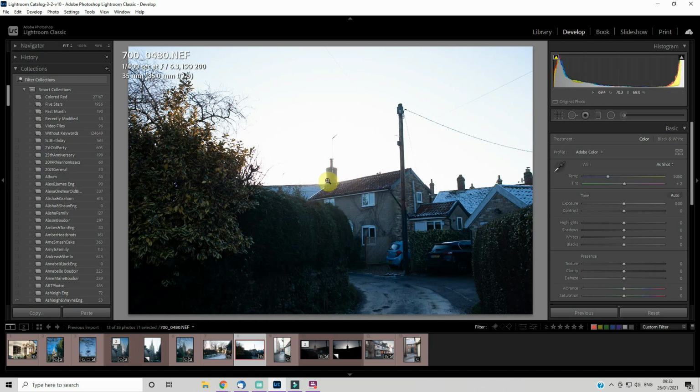I would probably have had to revert to manual focus, or maybe focus on something else which was close to the chimney, maybe on the window here or something like that, to get fairly close, because I'm at f6.3, so it would probably be okay. But it wouldn't focus on anything quite that close to a direct highlight.